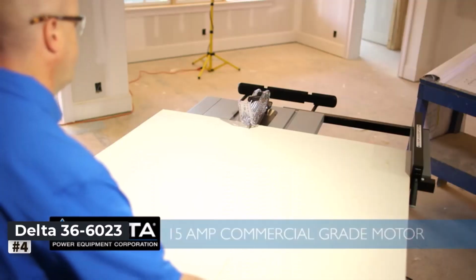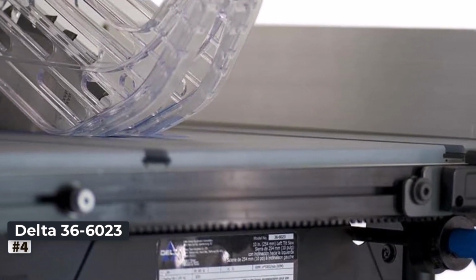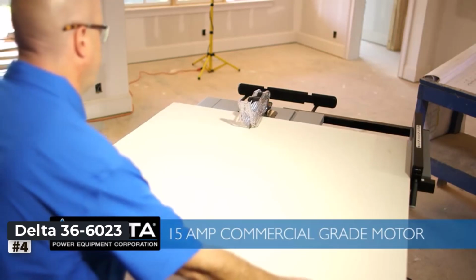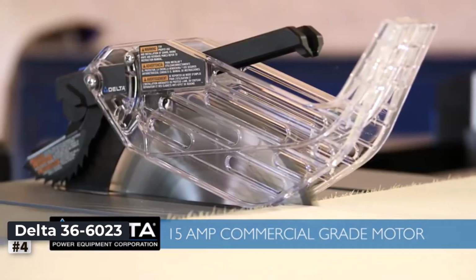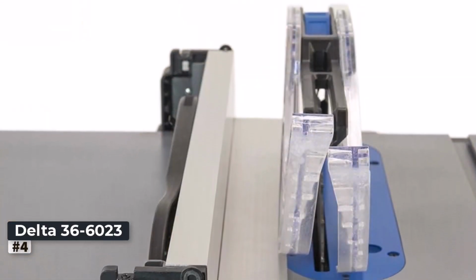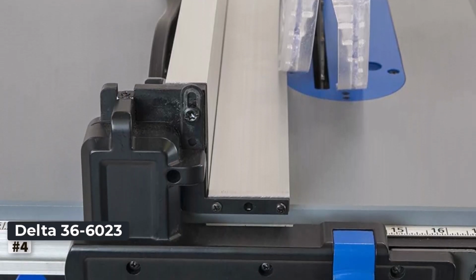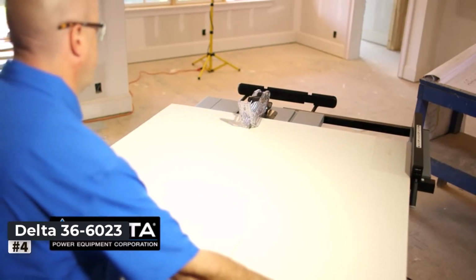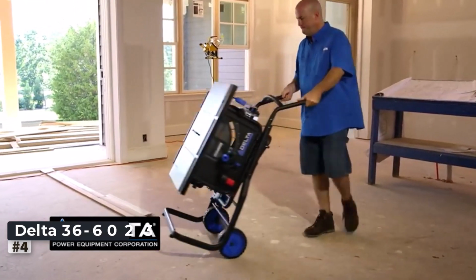Delta has paid close attention to the details in the design of the 36-6023. The precision machine fence system allows for easy and accurate adjustments, providing you with the confidence to make perfect cuts every time. The bevel system is also user-friendly, enabling you to make precise angle cuts for a variety of applications. The robust construction of the table saw adds to its stability and durability, making it a reliable companion for both professional projects and home woodworking tasks. The on-tool storage provides a convenient space for keeping essential accessories close at hand, improving workflow efficiency.